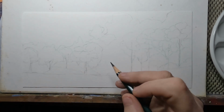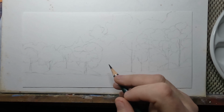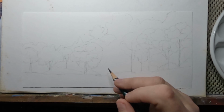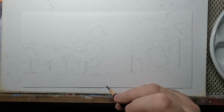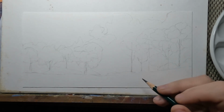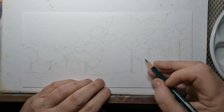So I finished the trees. I've drawn in some rough shapes of bushes. I'm sitting here shaking slightly, thinking, okay, what do I do next? Where am I going to put these unicorns? Let's put one here.